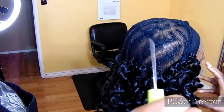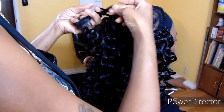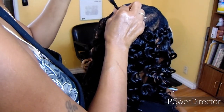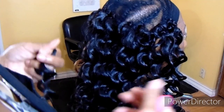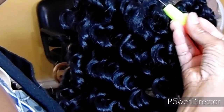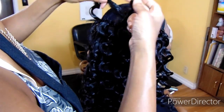But I am loving these deep waves. Look at how this pattern is. Look how beautiful that is. And look how that 30 is highlighting that 1B. So yes, this hair has been really easy to work with. It does not shed. It does not do a lot of frizzing. It does not have a complete pre-loop at the beginning. However, it is very easy to split apart, and the waves are keeping their pattern, which is what I really like. I hate when the wave curl has a pattern in the pack, but when you install it, it looks totally different. I cannot stand that.